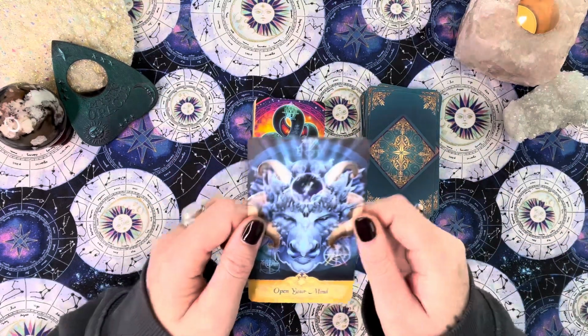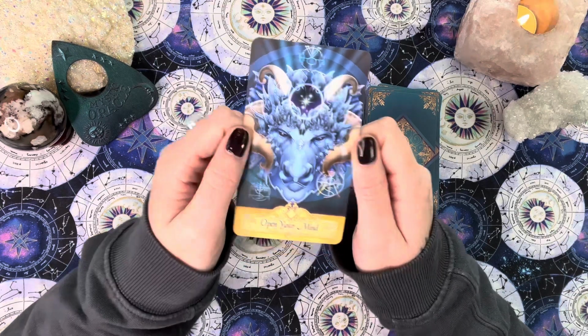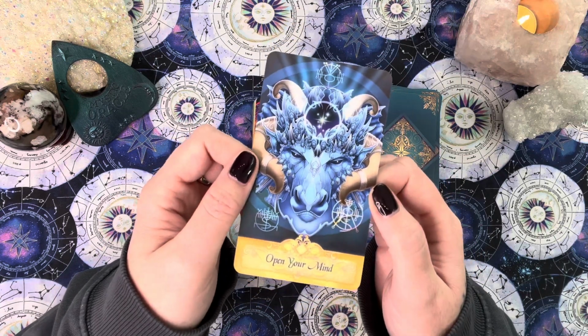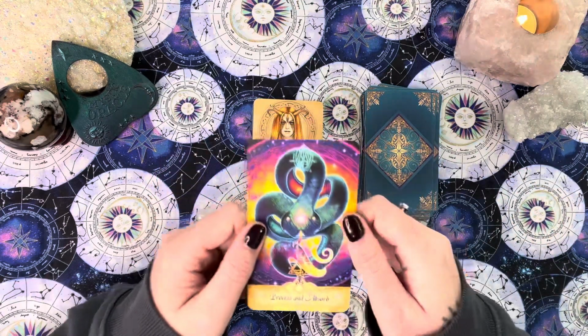Open your mind. Wow, that's definitely in my top 5. That's beautiful. I love all these sigils on it as well. It's absolutely stunning. Look at the blues. Open your mind. Yeah, expand your horizons.